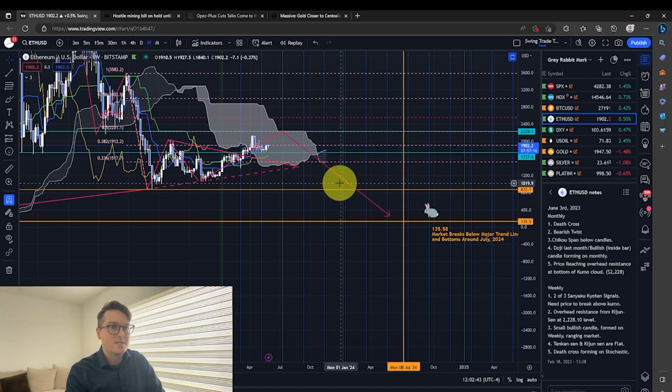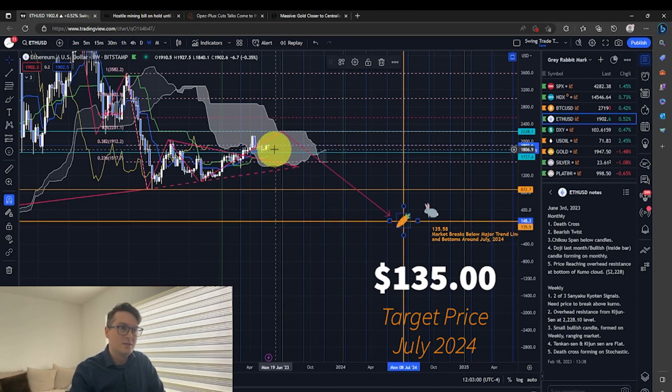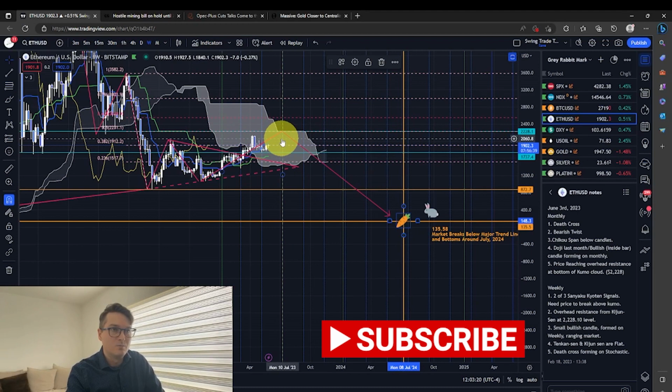And I'm expecting price to break down to this level here. Now, this is my long-term target. This is for July 2024, and I'm expecting to get the carrot around the $135 level. So keep your eyes open for that. We will continue to update these charts, but right now I'm starting to see a reversal, and I will let you guys know if I see anything different. But we're going to need price to break out of this Kumo and form an N wave up before we reevaluate this idea. So until that happens, I'm expecting reversal down, and that's my plan right now.